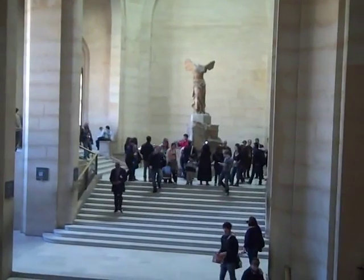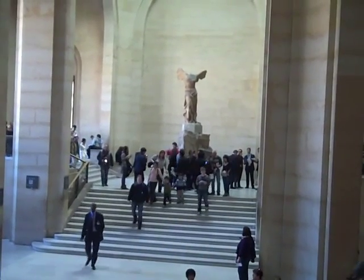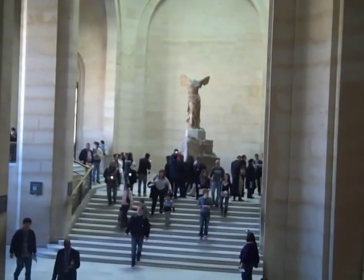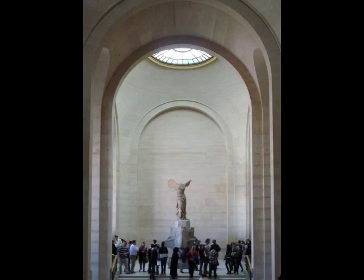We're in the Louvre at the top of one of the grand staircases, and we're looking at the Nike of Samothrace that dates to the 2nd century CE, or after Christ. So we're in the Hellenistic period, and the sculpture is 9 feet high, so it's really large.